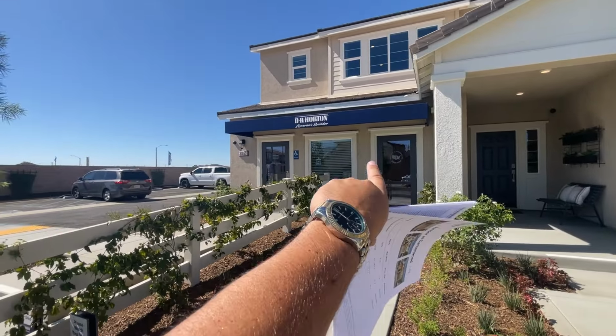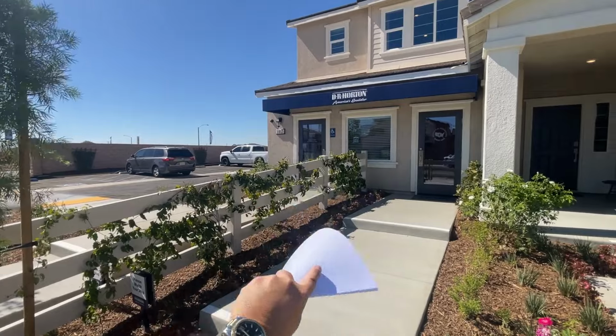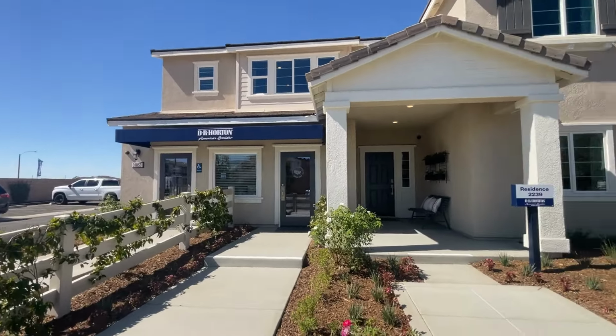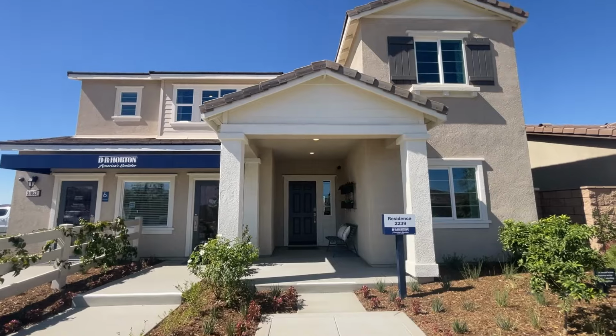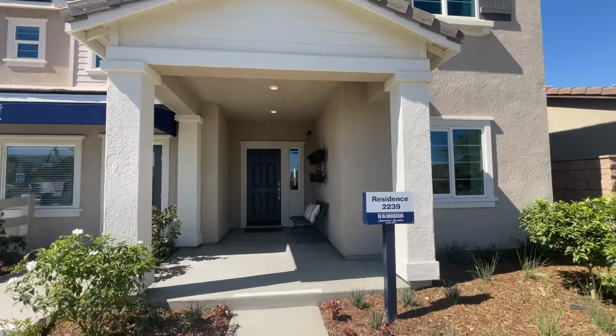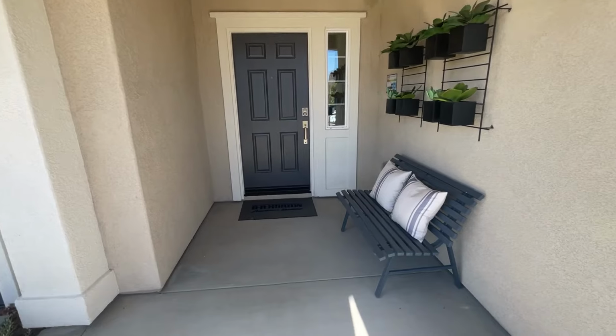Right now this is set up as the sales office. So right here, you'll see that sales office. This will be your garage entrance. You have a nice driveway here leading up to that garage, and a nice little porch, really nice curb appeal on this thing. In the front, it looks bigger than the 2,200 square feet that it is. I really love this entryway.